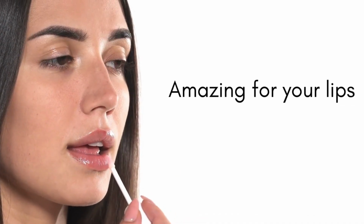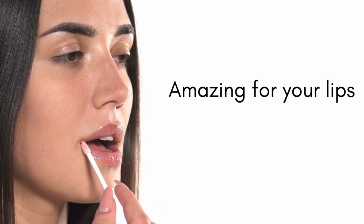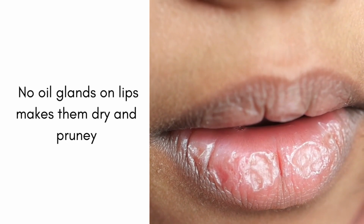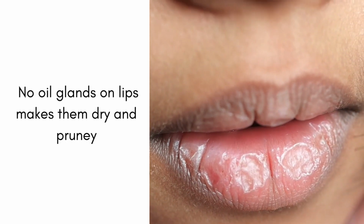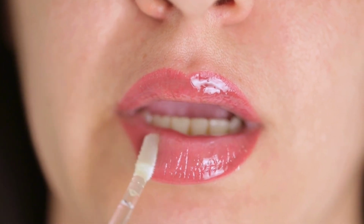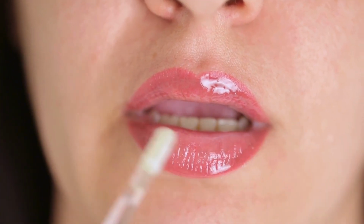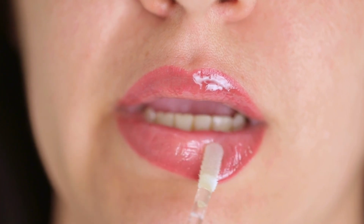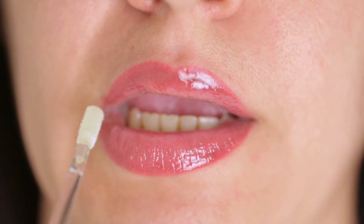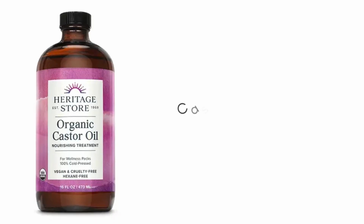Castor oil is awesome for your lips. You know your lips don't have any oil glands. There's no oil glands there. So that's why they get dried out and more pruny and they need more help. So this is where applying castor oil to your lips will really make a difference because it's so penetrating with moisture and it helps to lock it in on your skin. I'll leave a tip at the end of this video how to really maximize this for your lips later.